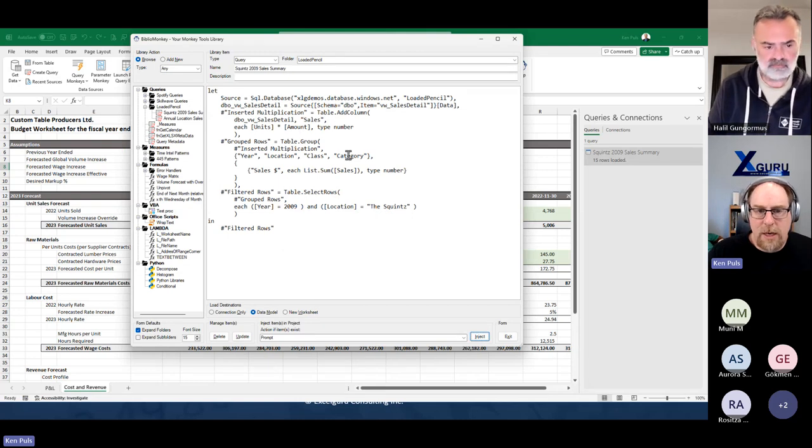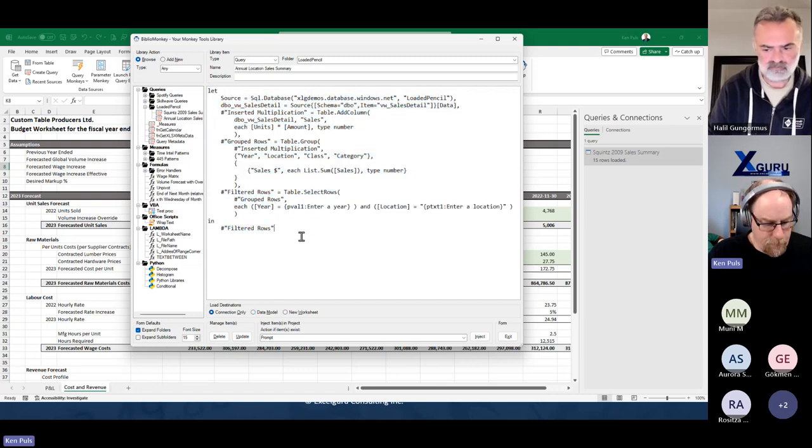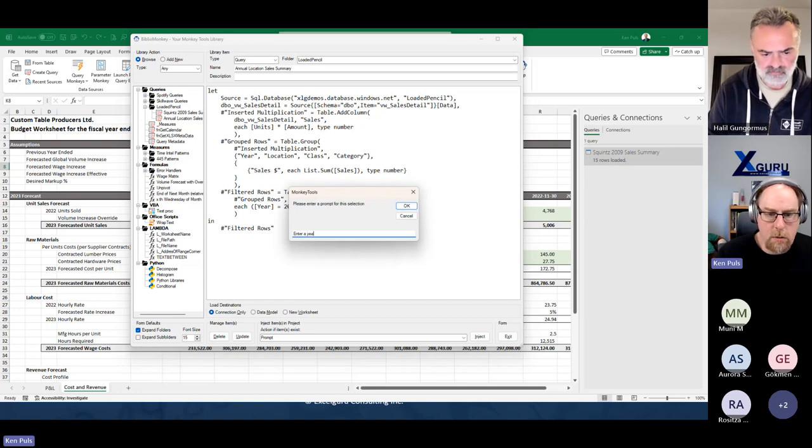But where this gets really neat again is that this works for 2009 and a specific restaurant location. Let me grab that. I'm going to go to this version, Control A, and just update that. So what I'm going to do is right click and say value, enter a year.